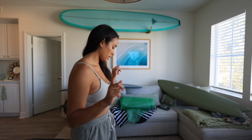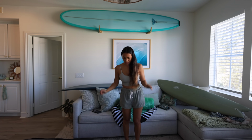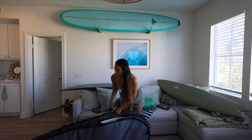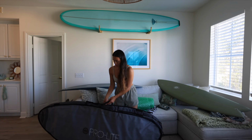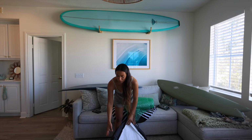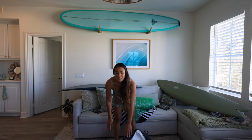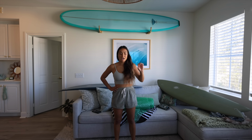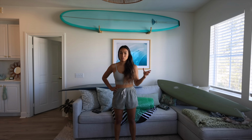I'm back after lugging all of my surf stuff up here, and it is time to pack everything and get it all sorted. This is the board bag I'm bringing. It's a 6'3". I wanted to bring my own longboard, but honestly guys, it's so sketchy traveling with a longboard these days. I don't know what happened within the last few months, but the airline's policy with longboards has changed.